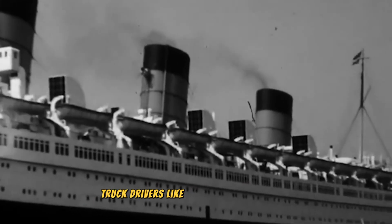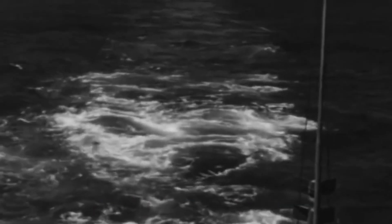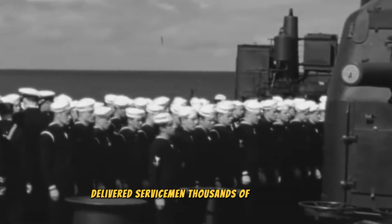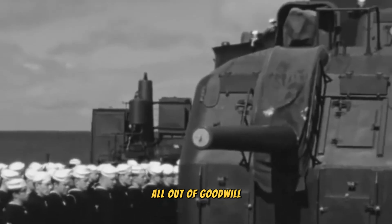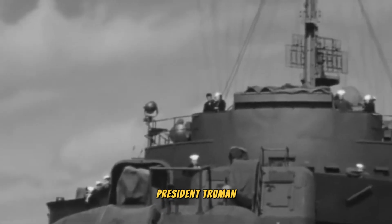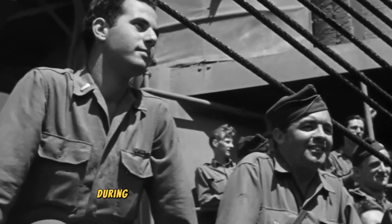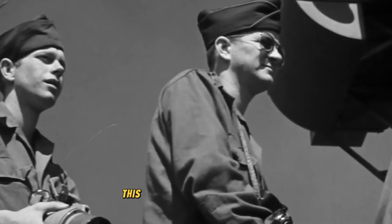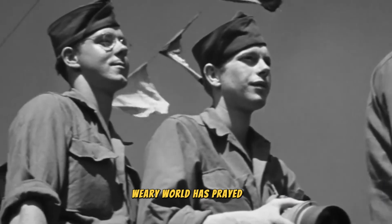Truck drivers like the one from Colorado made cross-country journeys with veterans, and Los Angeles taxi drivers delivered servicemen thousands of miles away, all out of goodwill. President Truman, addressing the nation on Christmas Eve during the national tree lighting ceremony, captured the spirit of the season. "This is the Christmas that a war-weary world has prayed for."